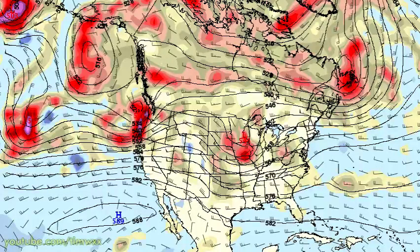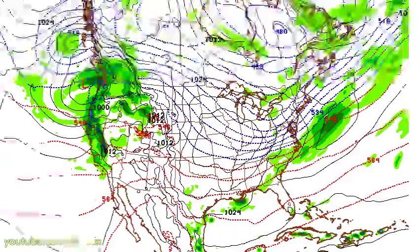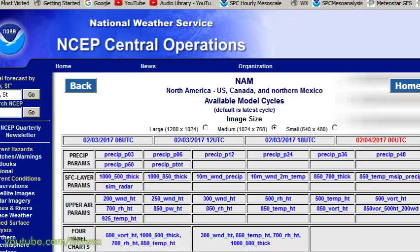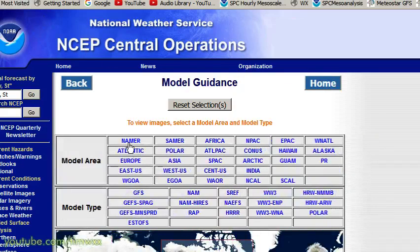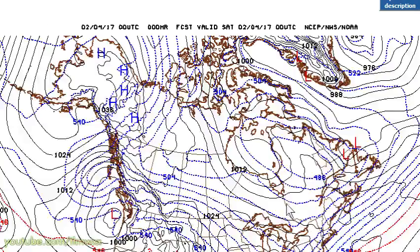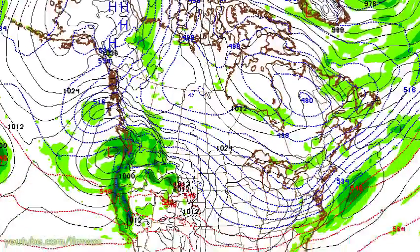Okay, I remember, I think it was Jeff Lockwood asked last night about where we get that thickness chart. This one right here. I might as well show you. That's going to be under, let's see if I can get back to that menu here. When you pull up the NAM product and go to North America, you're going to get this thing right here. And you're going to select this 1,000 through 500 millibar thickness. And you may not get the precipitation. Just to show you, if I click on this and bring up 0, you're not going to get the initial fields showing you precipitation. That's the reason I often back it up to 18Z here, so I can get that additional field. So there we go. And that's what we use right there.